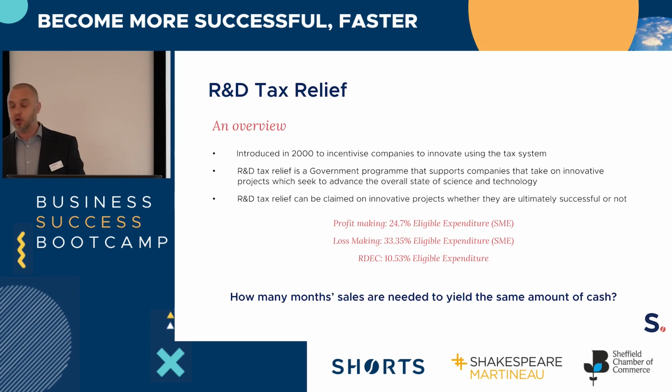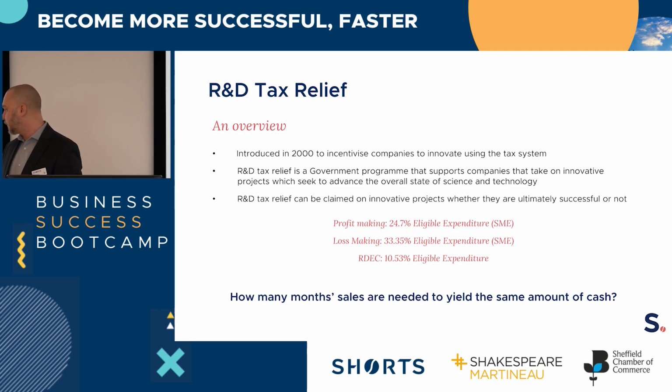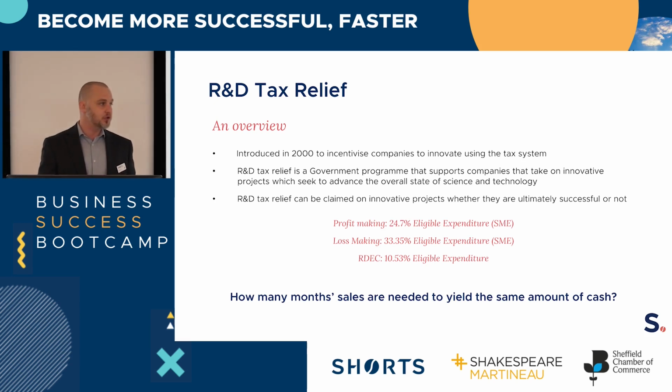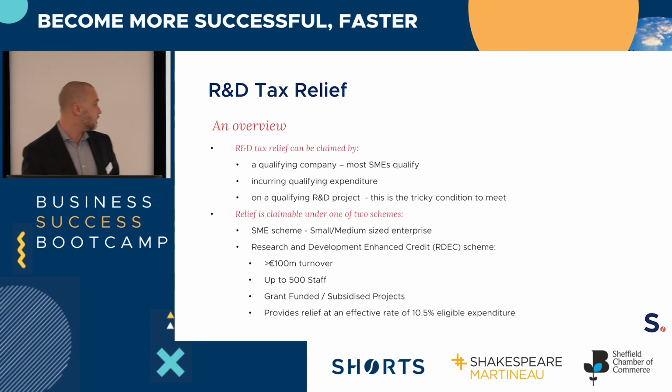And under RDEC, which I'll come on to in a little bit of time, which is its own beast really, about 10.5% of eligible expenditure can be recovered against R&D tax relief. So they're the really high figures. If you're looking at doing an R&D project within your business, depending upon where you are, profit making, loss making, or RDEC if you're doing any kind of grant funding, they're the very high level figures you need to be looking at if you're looking at putting costs into an R&D project.